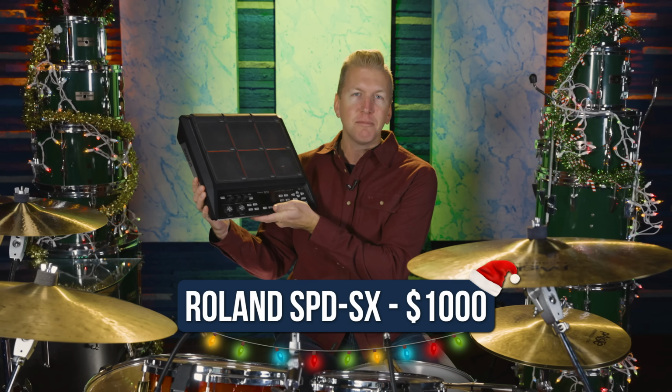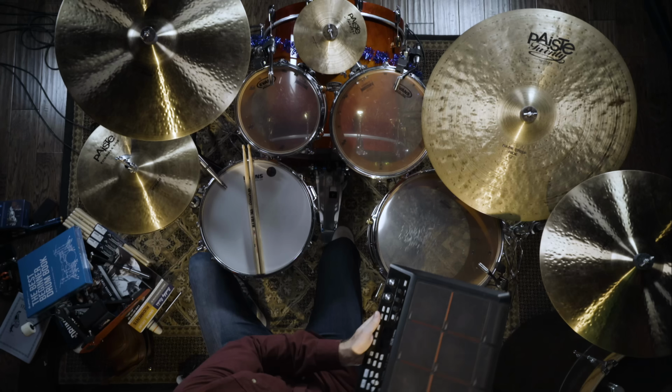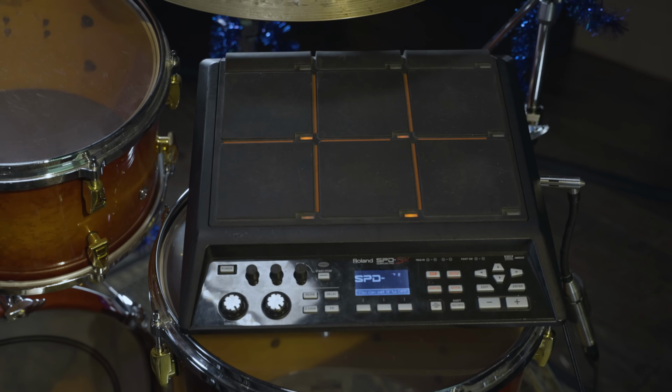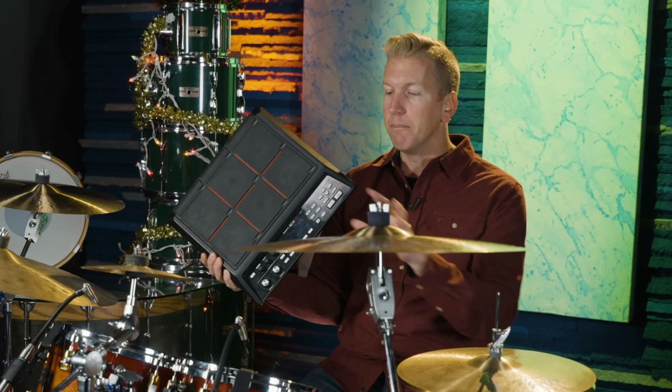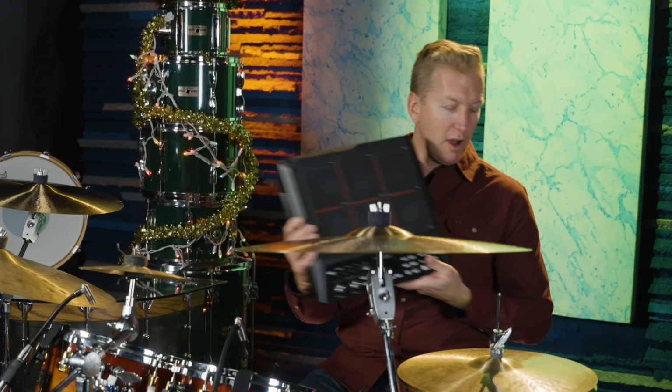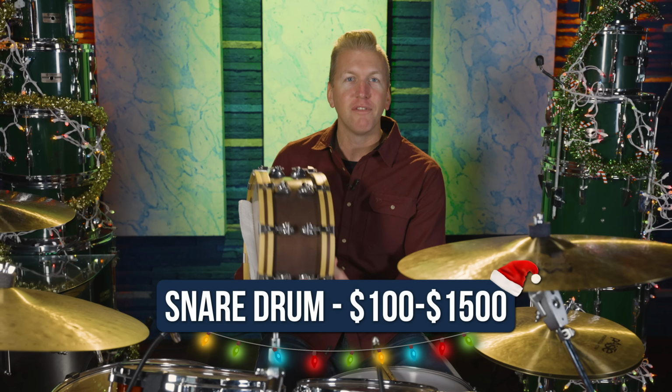We have drums, we have cymbals, and we have other accessories like this Roland SPD-SX. This is basically a multi-pad that can sit on the kit, beside the kit, and allows you to assign many different sounds and triggers to your drum set. And so a lot of drummers are using these today and doing more hybrid drumming, so mixing their acoustic with electronics. Also, snare drums. Drummers can't have enough snare drums.